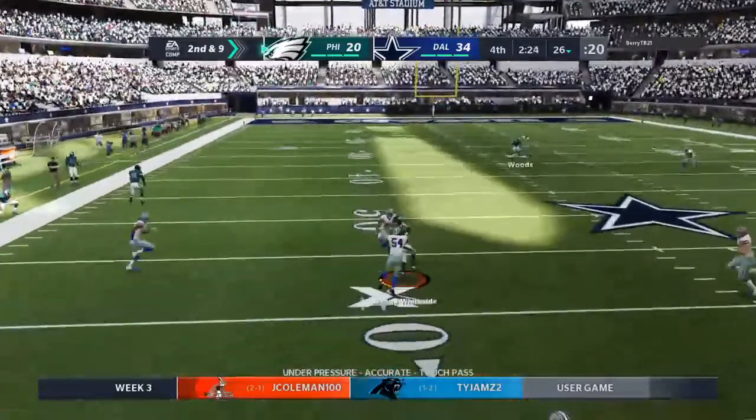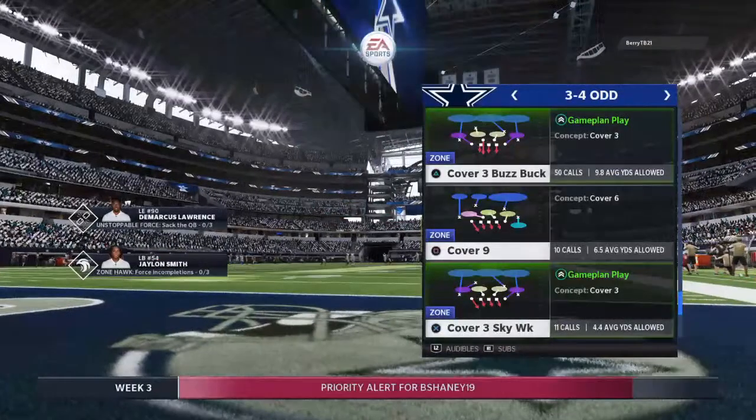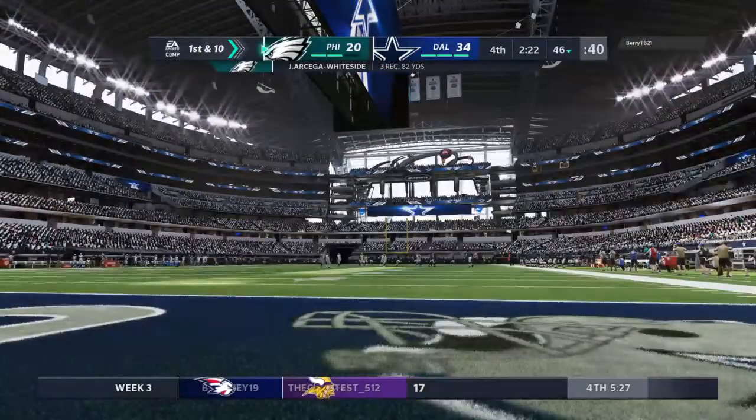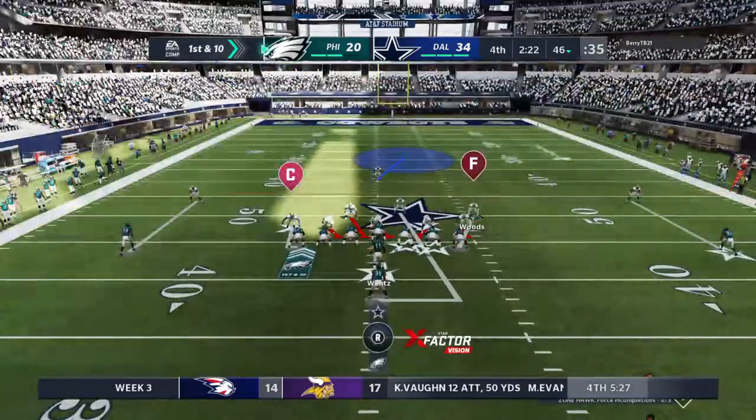Dancing to his left. Oh, he's able to outmuscle him here as he pulls it in. The Eagles going to take the first of their timeouts. It's just their first. They'll be down to 2 remaining as we step aside here in the 4th quarter.